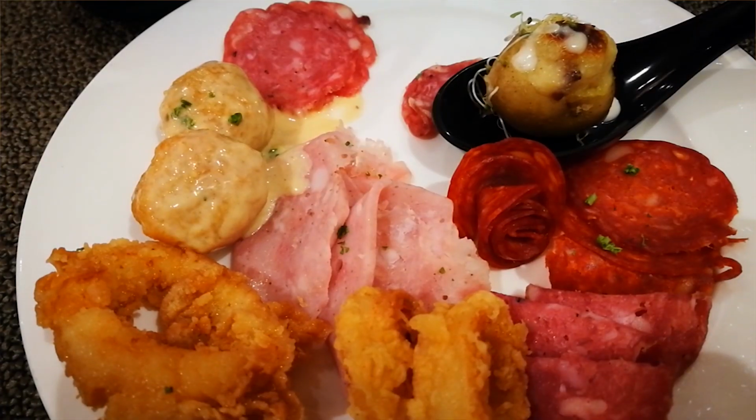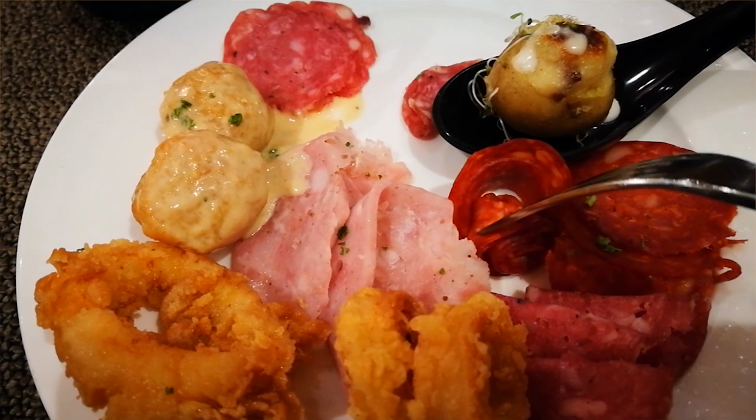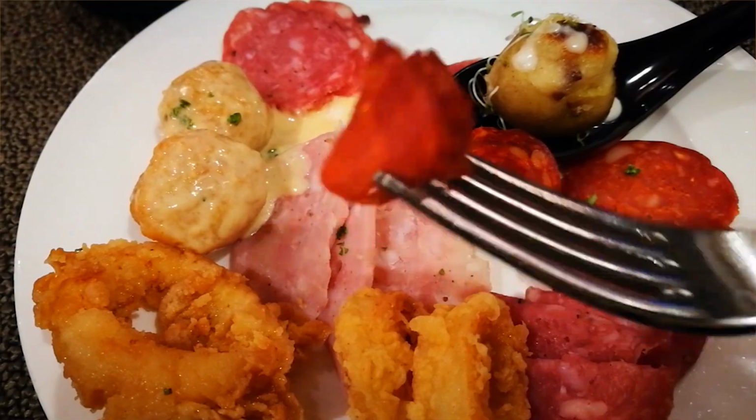Okay, we're continuing. Now next we'll try this other spicy salami. Ooh, this looks a bit piquant. It's red. We'll try it out. Oh, it has a nice spicy bite to it, but not too overwhelming spicy. It's more flavorful than the other one. But what I like about it is it has that slight sour note to it, which is really good.